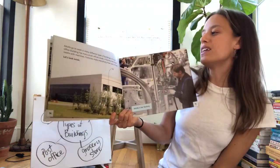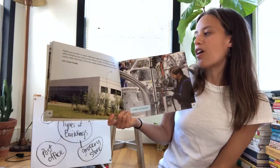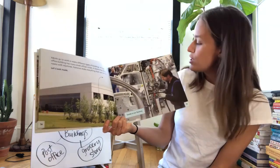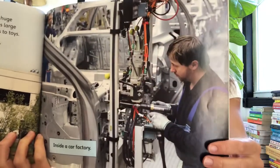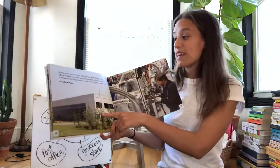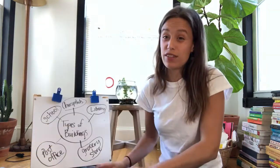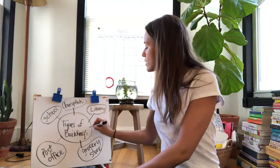Adults go to work in many different types of buildings. A huge office building has many small offices inside. A factory has large rooms with machines. Factories make everything from cars to toys. Let's look inside a factory. So on this page, it talked about two different types of places where adults work, office buildings or factories. Adults can work in lots of other types of buildings too. Like me, I work in a school. Let's add both of those.